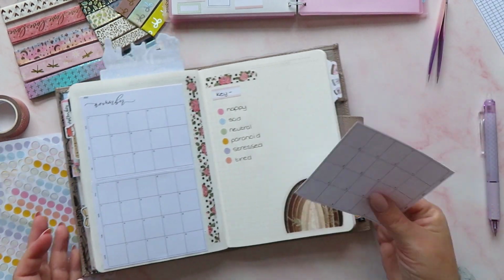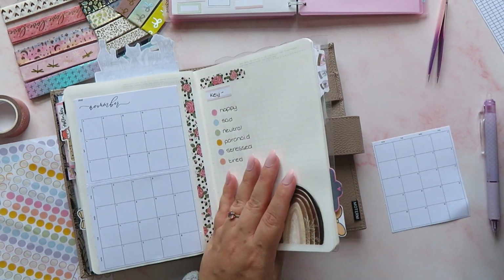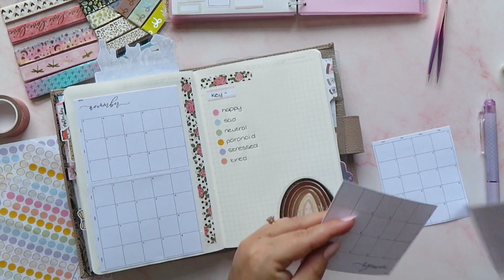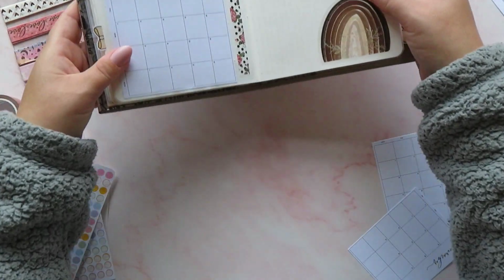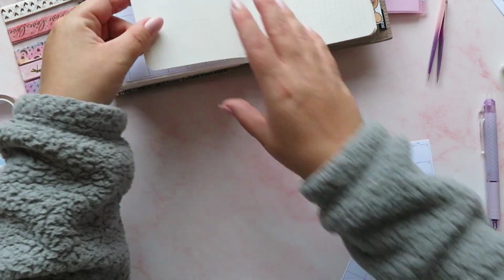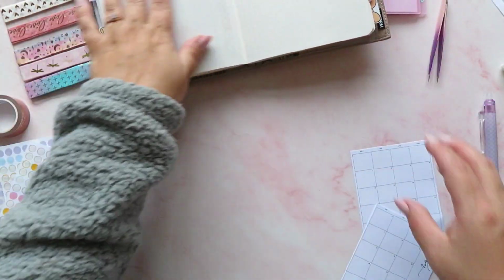I need my next mini calendar, which apparently I only have one side of. Here it is under here. And then this one is for my YouTube tracking. Let's just make sure we've only got one page there. Nope, we've got two stuck together. That was close.